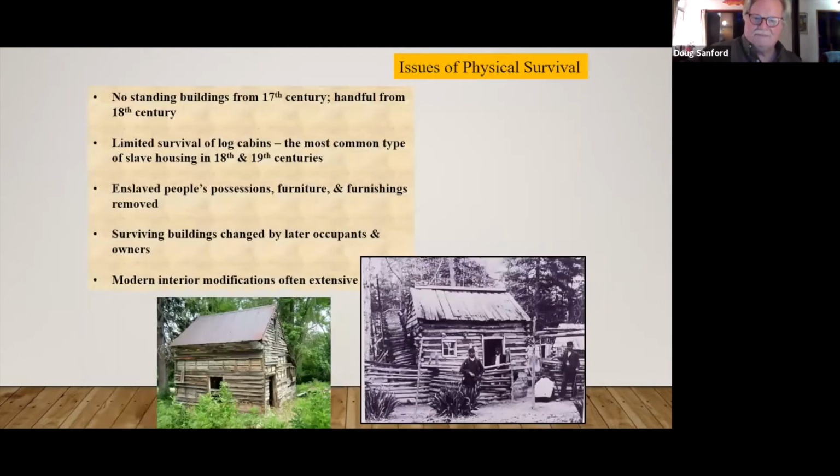As to physical survival, we really are limited over time. So for instance, we have no standing buildings from the 17th century, only archaeological sites. There's only a handful from the 18th century. All of the examples I'm using this evening are from the 19th century, so from 1820 to 1860.